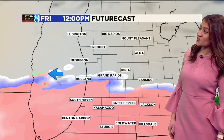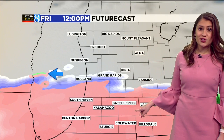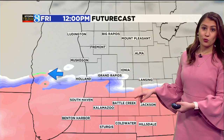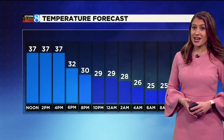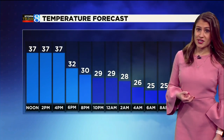Now, a lot still to be determined with this system, but on Futurecast by noon Friday, you start to see that chance of freezing rain. So this is what we're going to be keeping our eyes on for New Year's Day. It looks like less of a snow event and potentially more of an ice event. Again, still a lot to be worked out, but we are going to be watching that one closely.